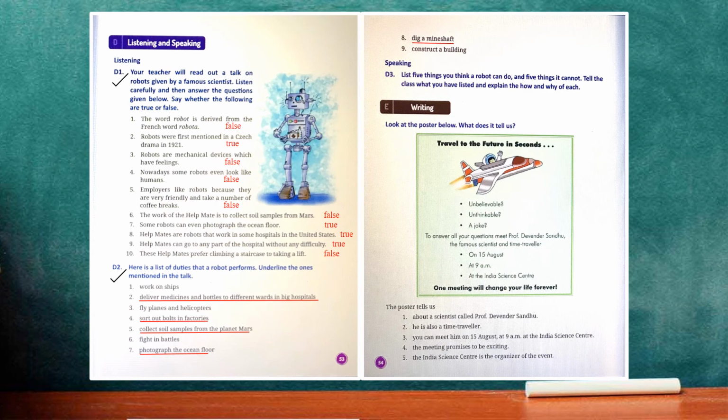Answer number 5. Employers like robots because they are very friendly and take a number of coffee breaks. It is false. They like robots because they are not friendly and they do not take coffee breaks. Answer number 6. The work of the helpmate is to collect soil samples from Mars. The answer is false. Helpmates are used in hospitals to take care of the patients. They are used to deliver medicines and bottles to different wards.